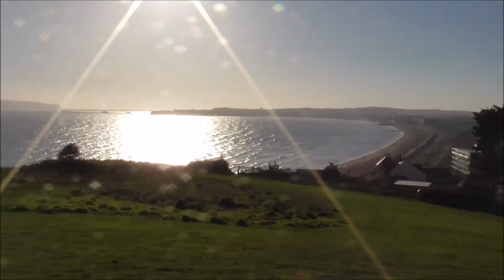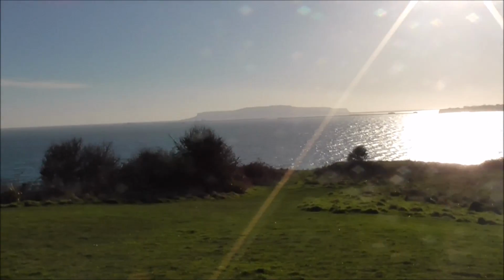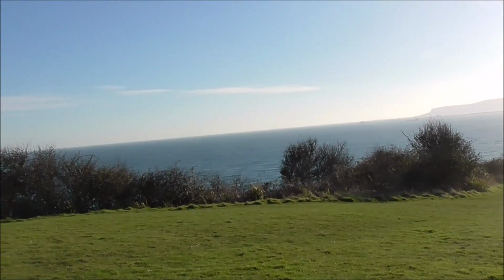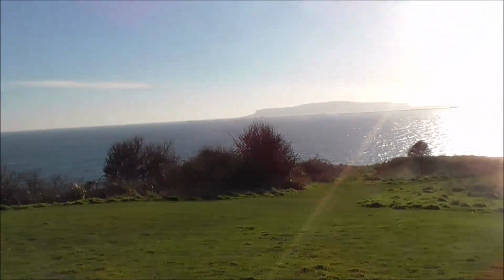And we're now up on top of, I forget the name of the hill. What's the hill called? Jasper Hill? Yeah, I think it is. It's Jasper Hill or something like that. It used to be the site of a Roman temple, supposedly. Not that I've ever seen any evidence of it.